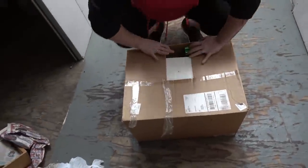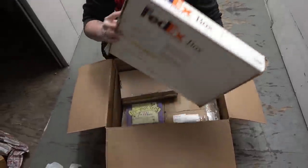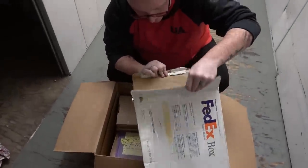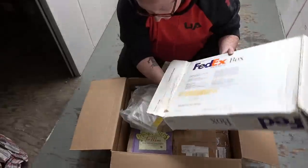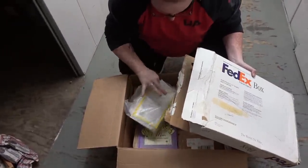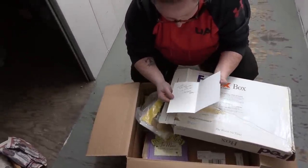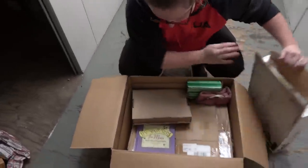Okay. See what we got. Ooh, a FedEx shipping box. Well, what's in the package? Cards. Boring. And more cards. Ooh, that's a lot. Let me just pull out like one. We'll definitely check all of these, like we always do when we get home.